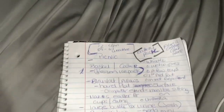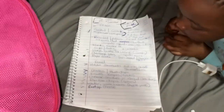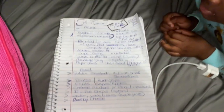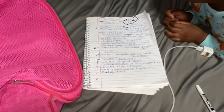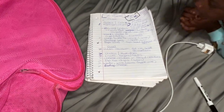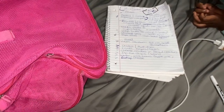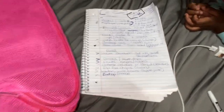Hey guys, so this is how I came up with my list. You're welcome to screenshot if you want. I am going to make it neater, but that just shows you that I was just brainstorming. I was just putting it together.